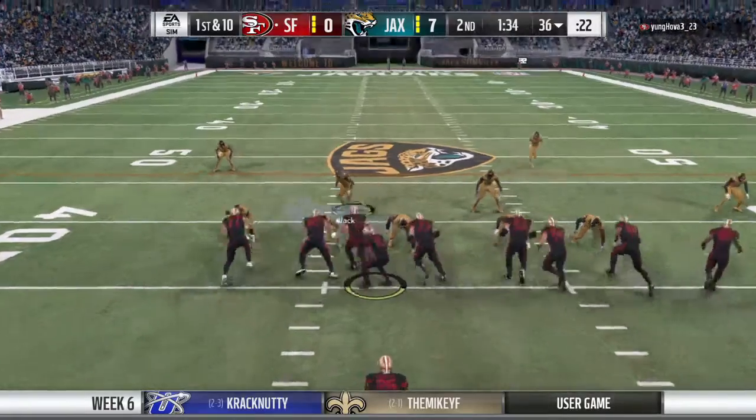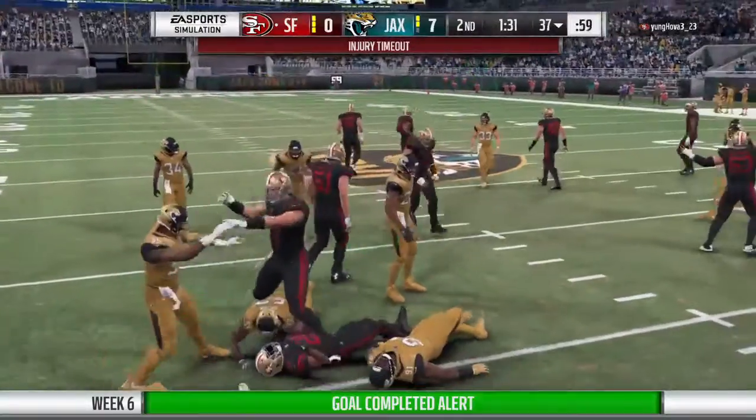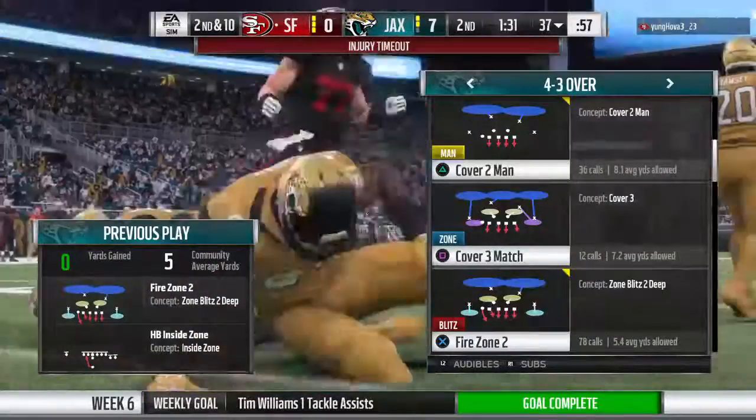And to give this time to the tailback. Looking for a seam, but finding none. He'll get back to the line of scrimmage, and that's it.